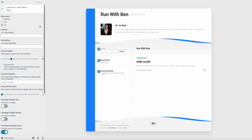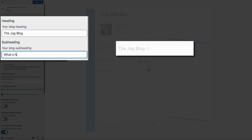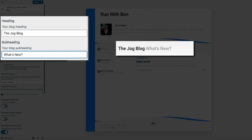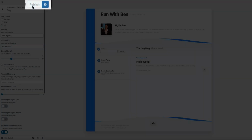Then you obviously have a lot of flexibility here, but right now all we're worried about are the heading and subheading that displays above the blog feed. By default, it displays your blog's title, but you can edit it here within these two fields and give your blog a little more personality and flair. I'm going to have it say, The Jog Blog, What's New? And there we go, I like that. Then click the Publish button to make these changes live.